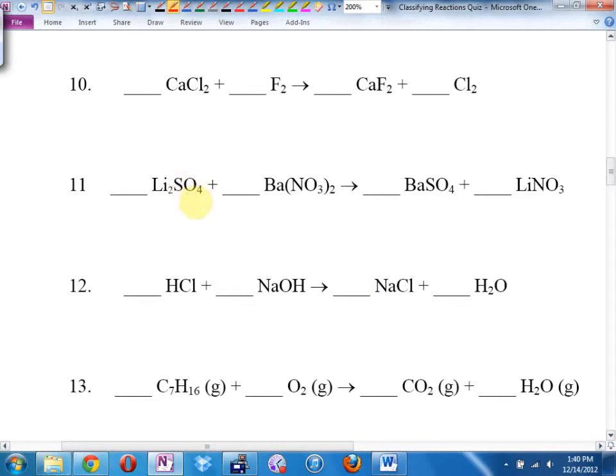Okay, we got 2 Li. We're going to need 2 of those. We got 1 SO4, 1 SO4. We got 1 Ba, 1 Ba. We got 2 NO3s. Oh, we got 2. Oh, I just put a 2 there and it's balanced, yeah?